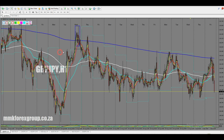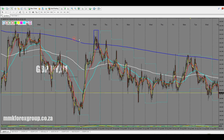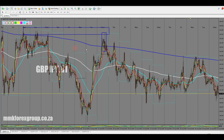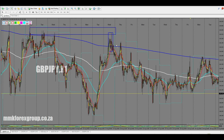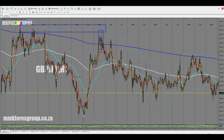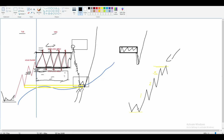If we go to the 1 hour time frame, you can see this was a peak. We can also see that this was a nice supply area. Price pushed up to that area, giving us a peak formation. Remember, we spoke about the peak formation.